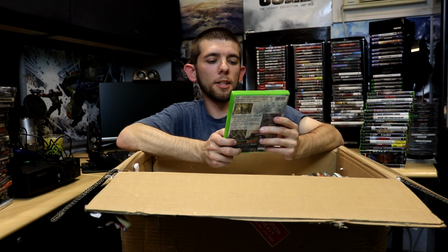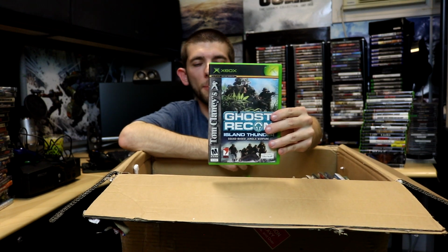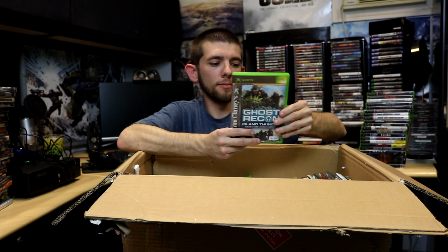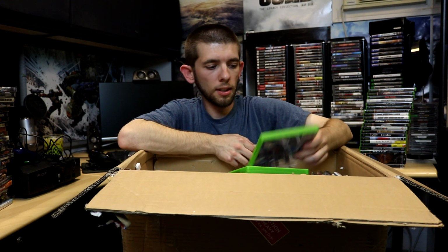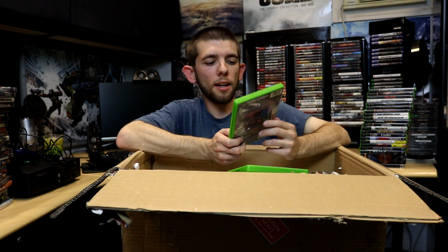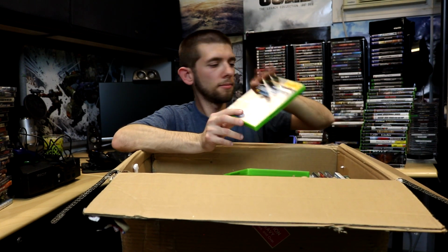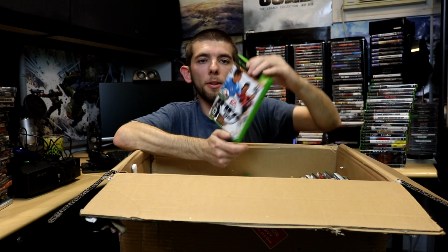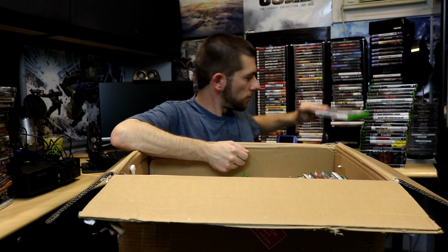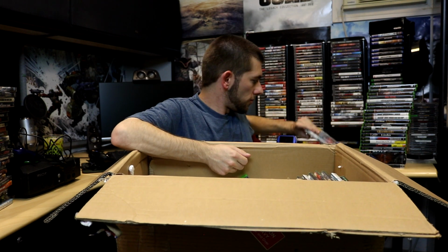Here we go. One of my favorites, the Ghost Recon series. In this case, this one is the Island Thunder. I remember playing this one with my cousins a lot. Then we have the Need for Speed Underground 2. Sweet, because we have the first one in this pile here. Then we have FIFA Soccer 2005. Then we have Need for Speed Underground. So there's another copy there.